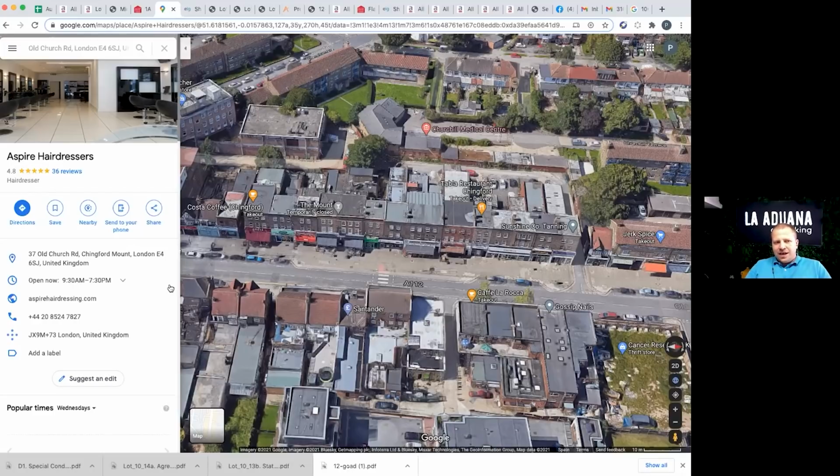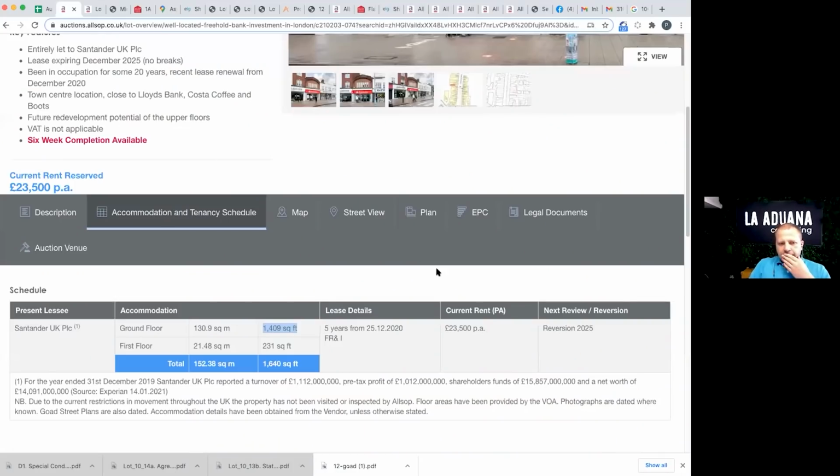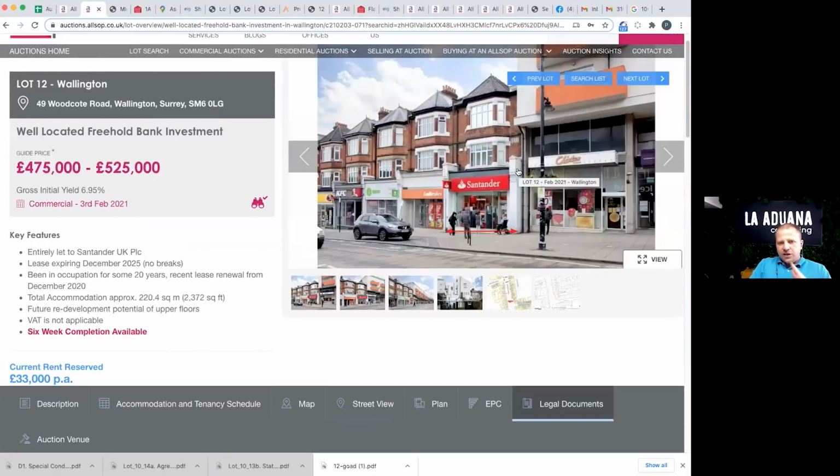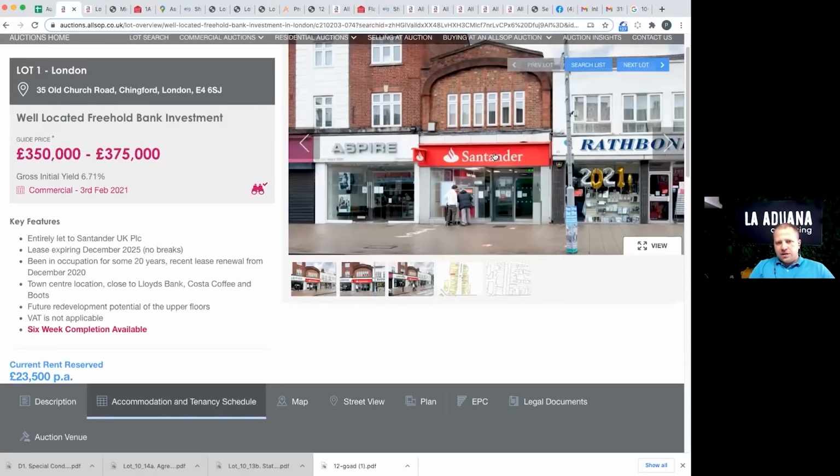And also, given the rent is low, you can pick up this asset based on the yield, because normally those assets sell based on yield. So if the rent is low, the actual capital value of the property will be low relative to what it actually could be. So I think the two assets are very similar. I think this one is just more centrally located, given the bigger town center and a shopping center, while this one is in a very affluent area, but slightly off the main town center.